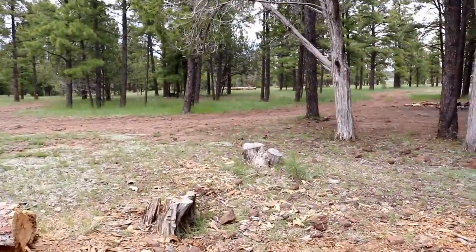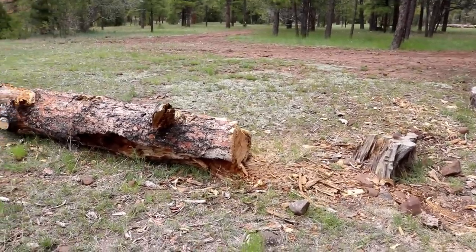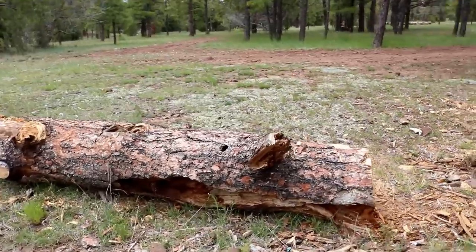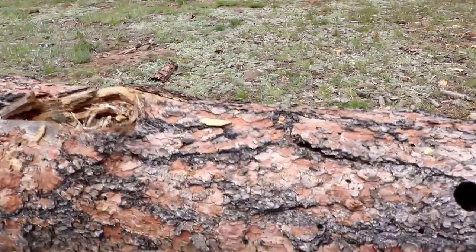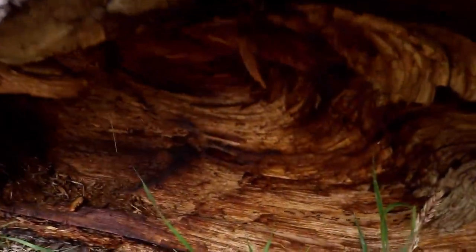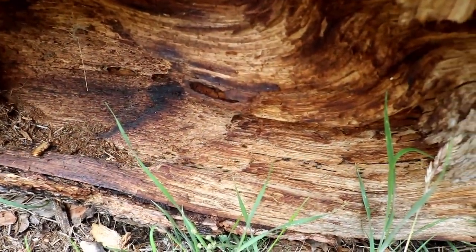And a lot of wood. People have been chopping at that. Ooh, so have the termites. The termites are going to town. Termites are ants. Oh, it's ants. Those are ants, yep. They're just working hard.